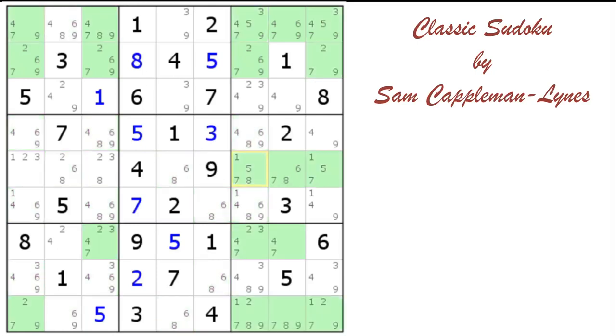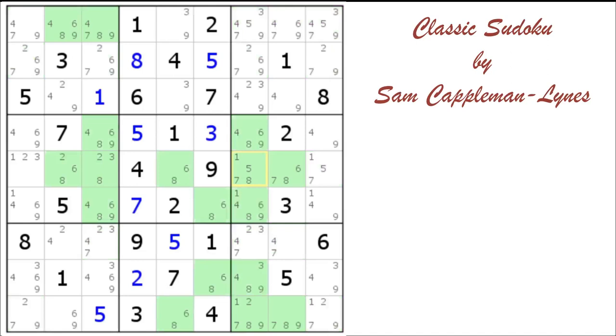Let's go to the sevens. I don't see any eliminations I can make with the sevens, so we'll go to the eights. I see an X-wing here with the eights. I'll show you the X-wing here, here, and here. Like I said, there has to be an eight either here and here, or there and there. And so there can't be any more eights across the rows. And so that means we can eliminate all these eights right here and here.